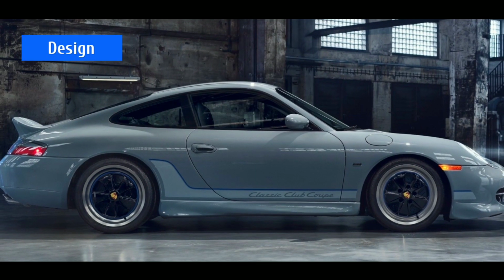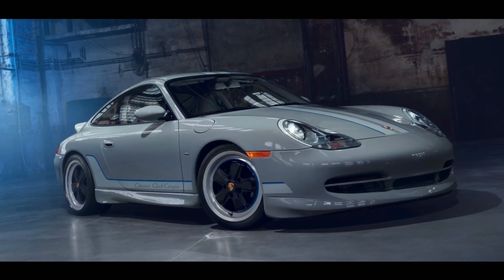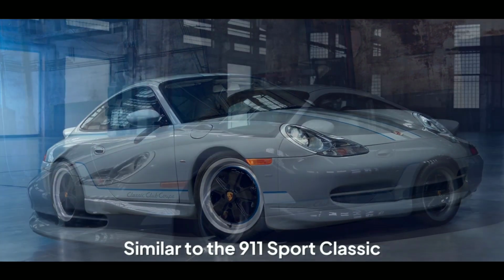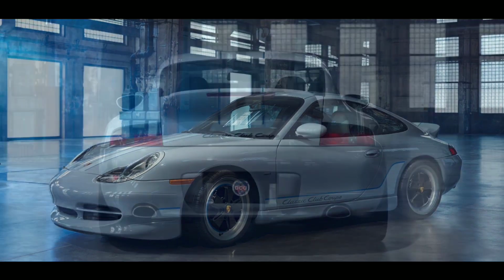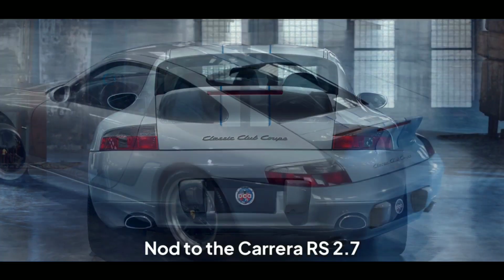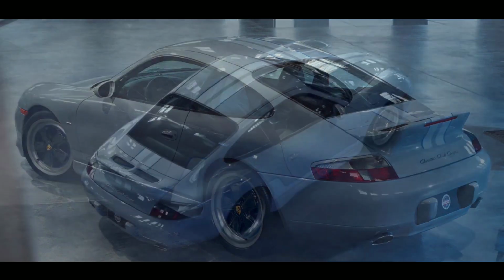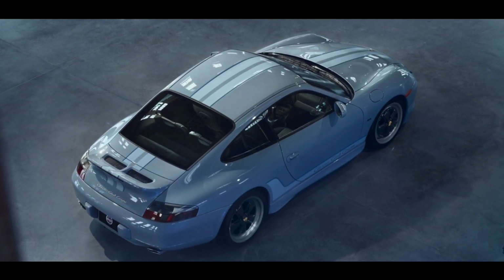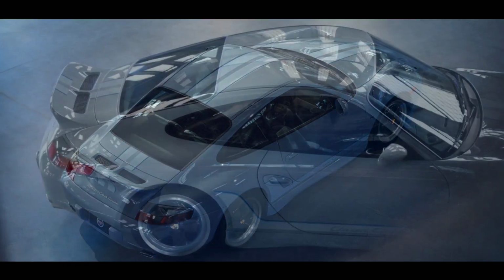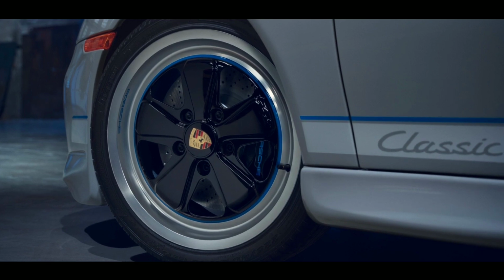The car is finished in sport gray metallic, with full-length, light sport gray racing stripes outlined in club blue, similar to the 911 Sport Classic. At the rear, a ducktail spoiler protrudes between the taillights in a nod to the Carrera RS 2.7. The Classic Club Coupe also gains a double-bubble roof that, like the spoiler, was hand-built for this car and rides on 18-inch forged aluminum Fuchs wheels.